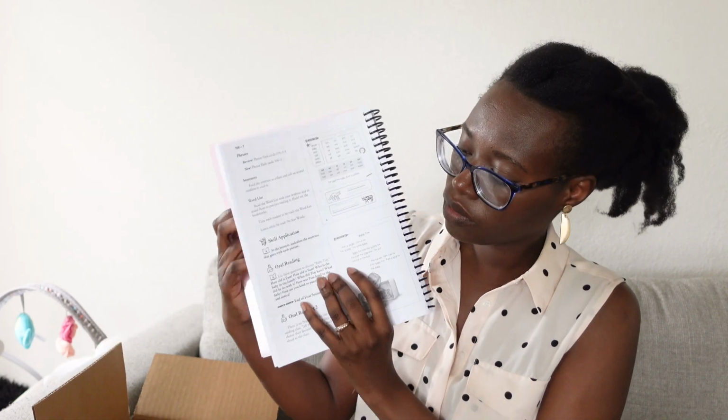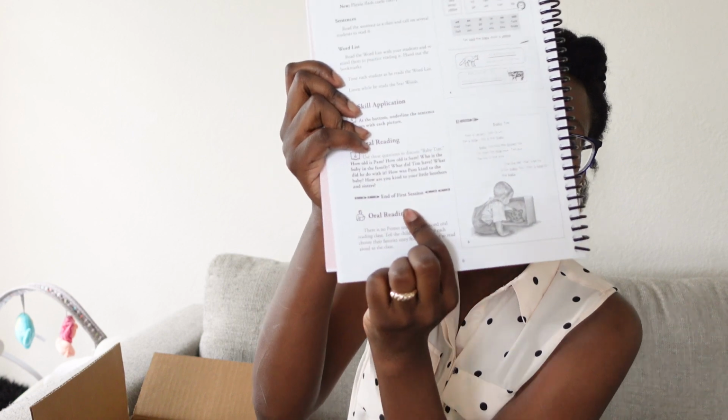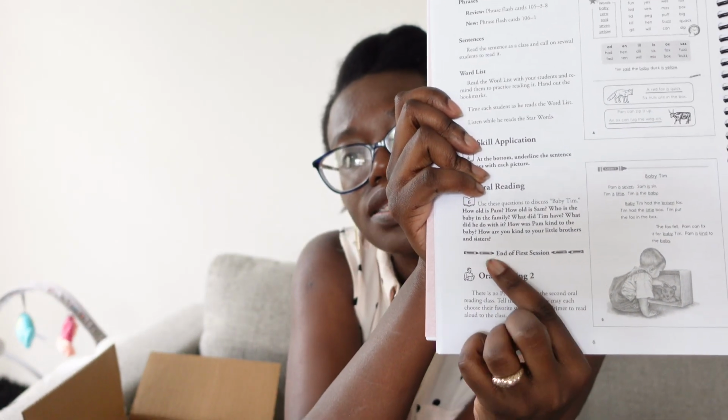The other thing is, with the teacher's manual, you'll get to a certain spot every single day, because this is written for a classroom. So every single day, you'll get to a certain spot that says end of first session. And it's still within the same lesson, but it says end of first session. Looks like this. I don't know if you can see that. It says end of first session. And that is where I stop currently for the day.